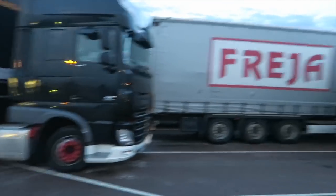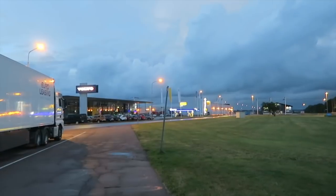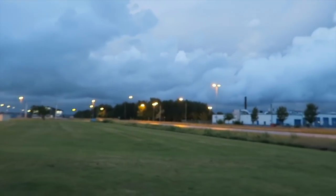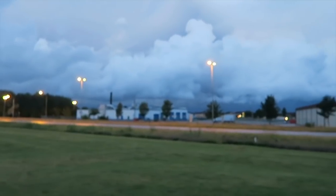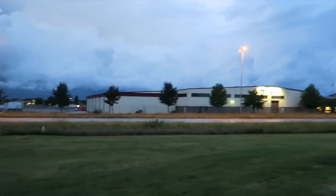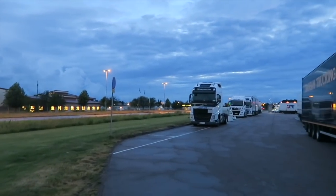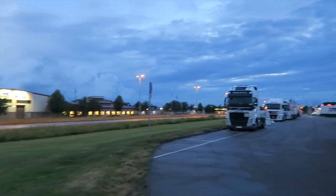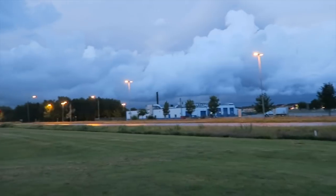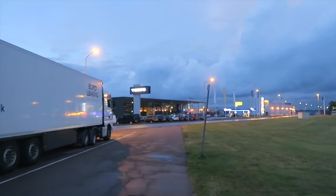Well, good morning, Cambers. Just thought I'd show you these clouds. I don't know how well they're going to come out, but there's been a bit of a storm going on. We're at Ängelholm, I think it's Ängelholm, just sort of north of Helsingborg. Parked up here. It's just before 4 o'clock in the morning, so we're going to get going now, or in a minute. But yeah, it's been quite a storm. It's nice and cool. So there we go, right.